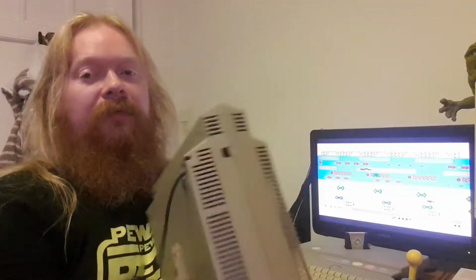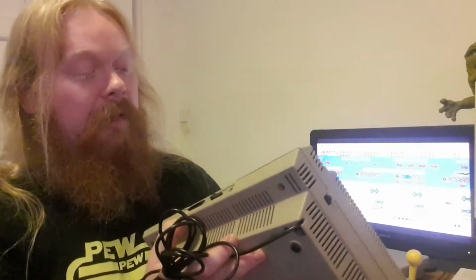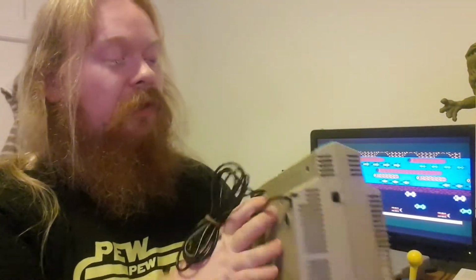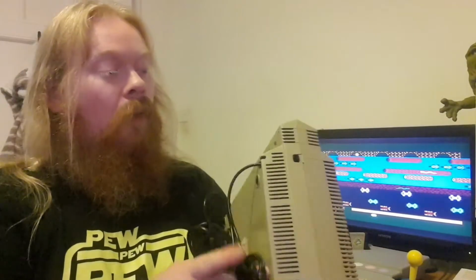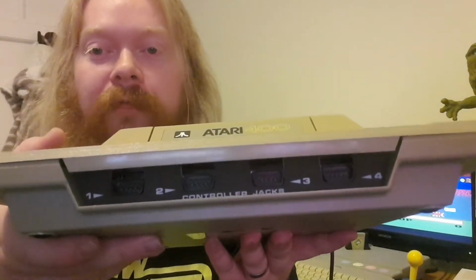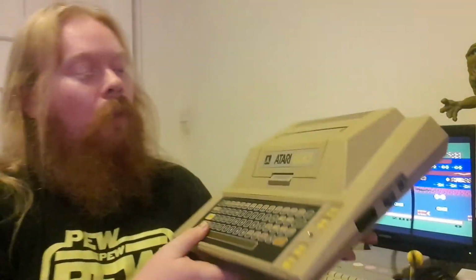You've got your RF out, your power cable in. You could plug in your cassette port as well, so you can load games off tape. And at the front, for a console like this, it's actually got four ports. But what most people did with this is play games.